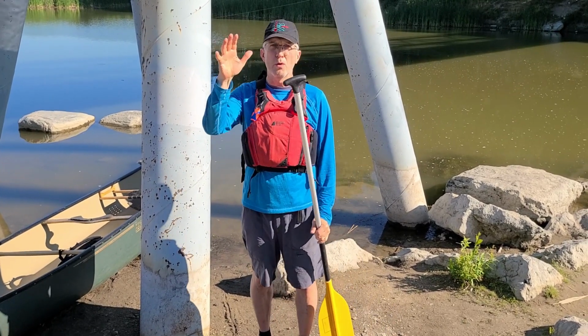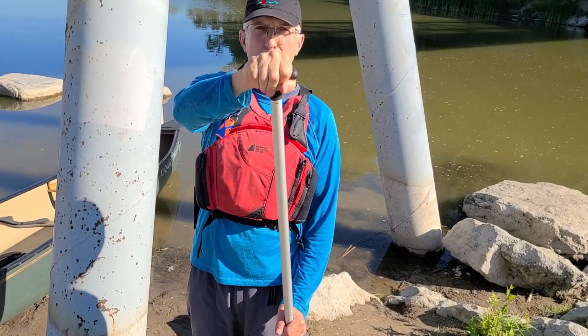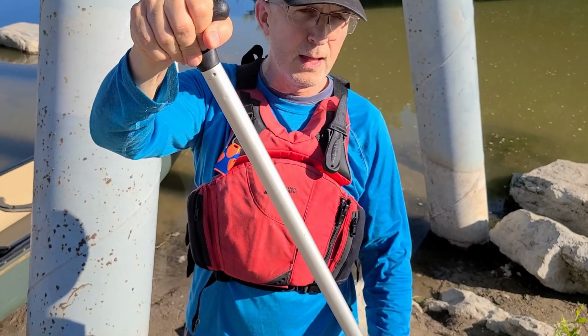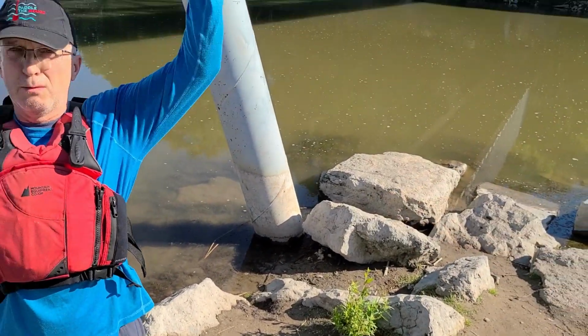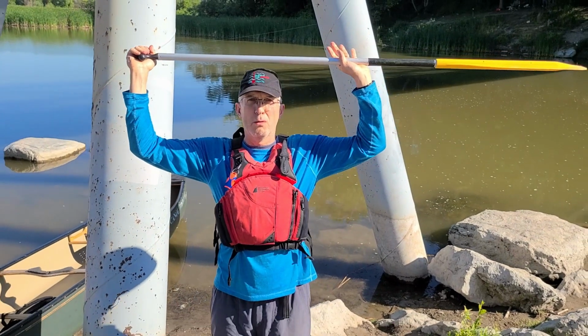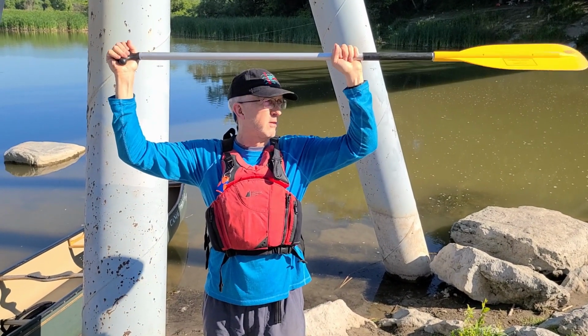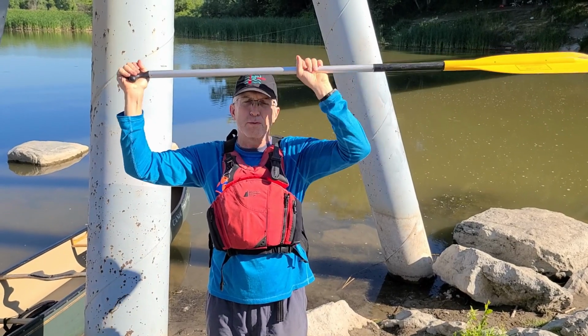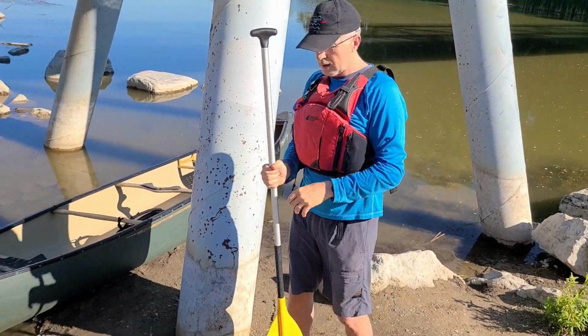The grip is very important. The top hand goes right on this, called the T handle, right on the top of the T like that. The bottom hand is gripped like this, and the distance between the two should, if you put the paddle over your head, form roughly a 90-degree bend in your elbows. So that's a good, comfortable grip. You can vary that for different purposes, but that's the basic grip right there.